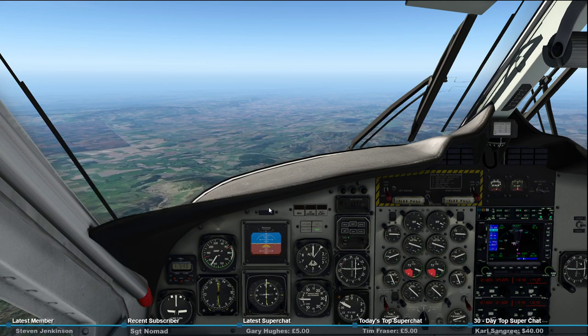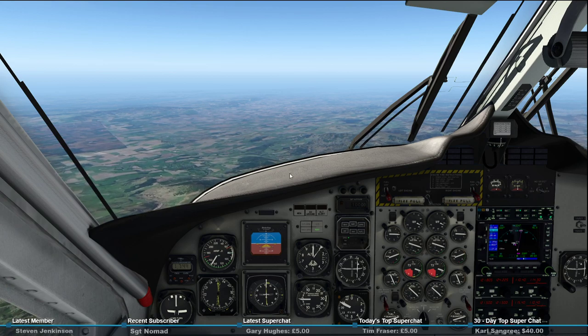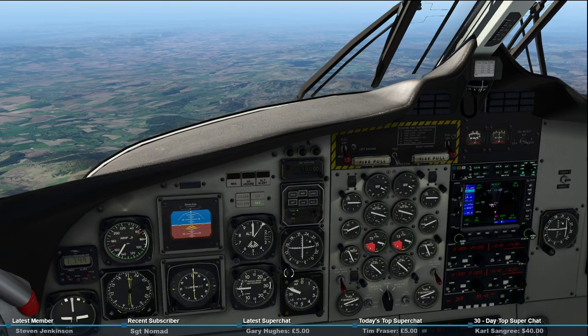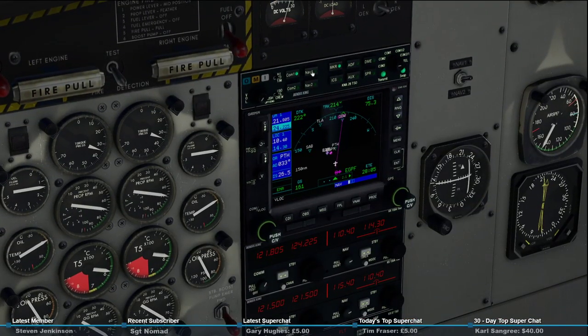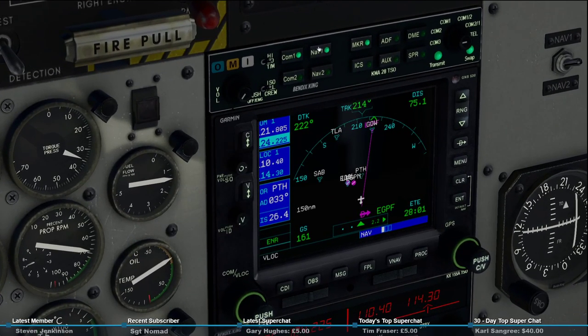Amy Parent, Perth is a VOR only, no DME. Got you. That would explain why I have no DME information. And it looks like we've got the Glasgow VOR active as well. Do we get all our nice ident sounds? Yes, we do. I can hear it pinging in the background just about.